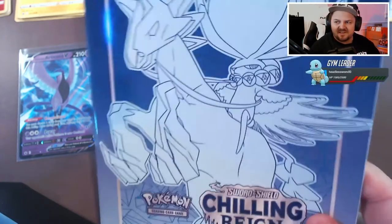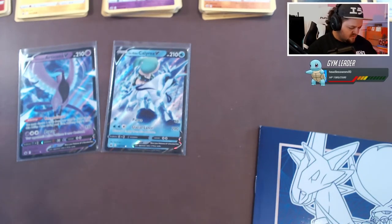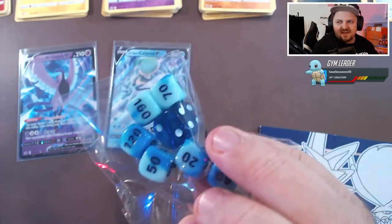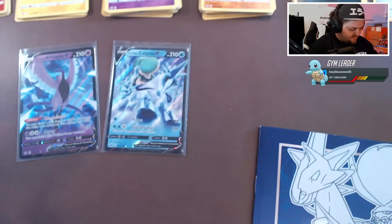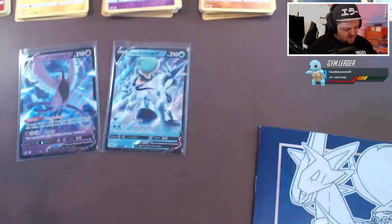Okay, we're opening up the next ETB. We got another player's guide, of course. This is the Ice Rider box. I just want to look at the dice. That's all I care about, honestly. Actually, no, I want to look at everything. Ooh, these are cool. Oh, the blue. That's neat. I like that. Those are nice looking. I should make a collection of all the dice from the ETBs, because they're all cool looking. I want to look at the sleeves. Yeah, they look nice. Good art.